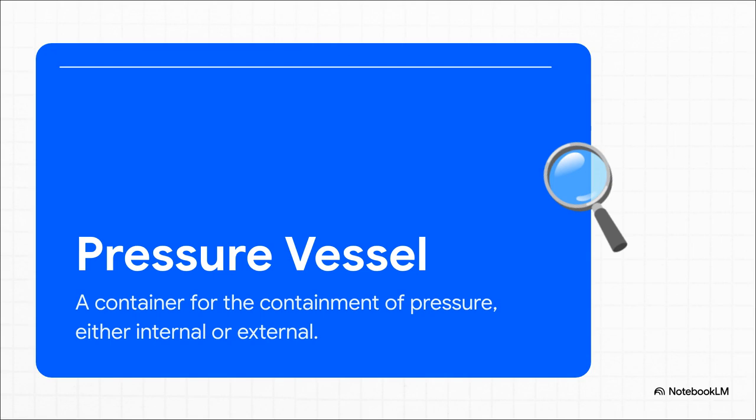Well, the official ASME code keeps it pretty simple. It's just a container for the containment of pressure, either internal or external. That pressure could be pushing from the inside out or even from the outside in. It's a really simple definition for a powerful and, let's be honest, potentially dangerous piece of equipment.